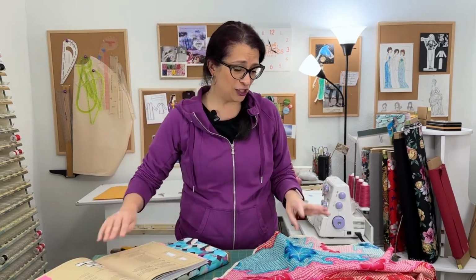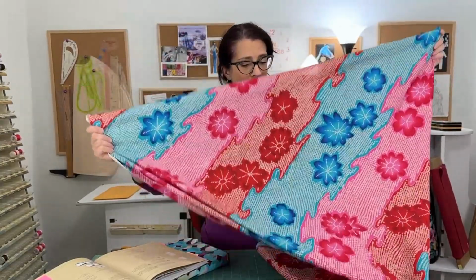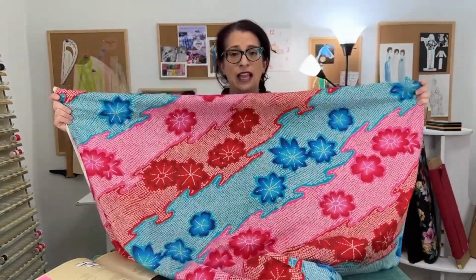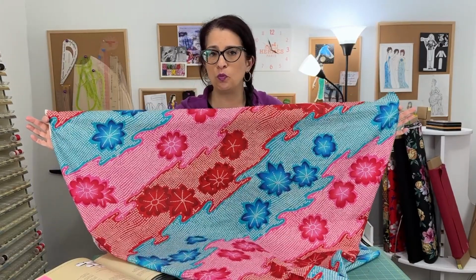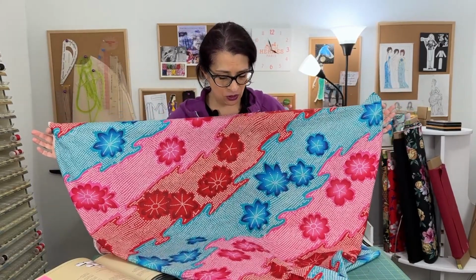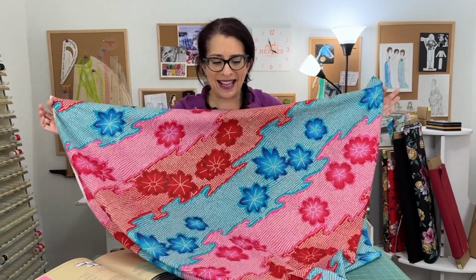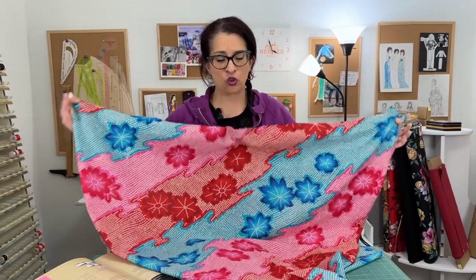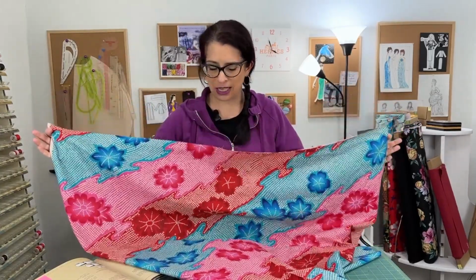And the challenge I've been having with this fabric since I bought it was that it's got this huge obvious diagonal, and most of the patterns I've got either don't recommend using obvious diagonals, or I really just don't want to destroy the look of the fabric by cutting it into all these pieces and then trying to match up the diagonal but not really being successful.